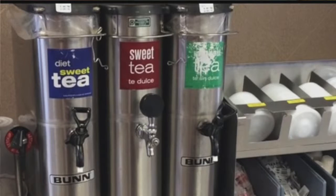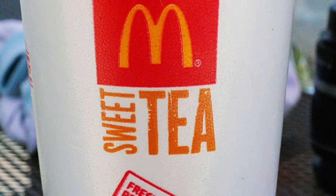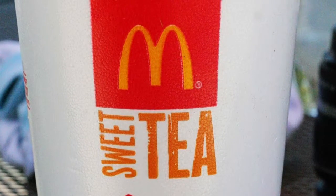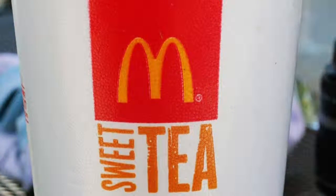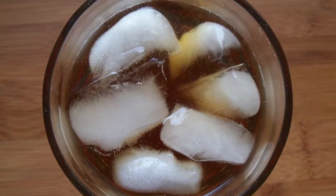The McDonald's sweet tea is stored at room temperature, and then you add ice yourself. The ice will melt, and then the tea won't be quite as sweet. If you are making traditional sweet tea, then you would make it double strength. That way, when the ice begins to melt, you still have a strong tasting tea.